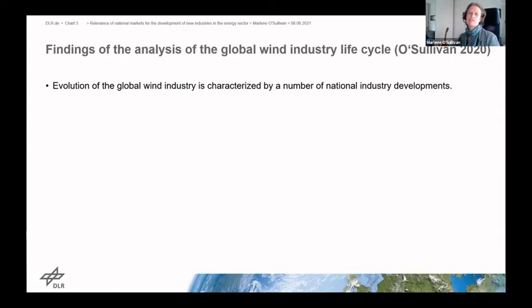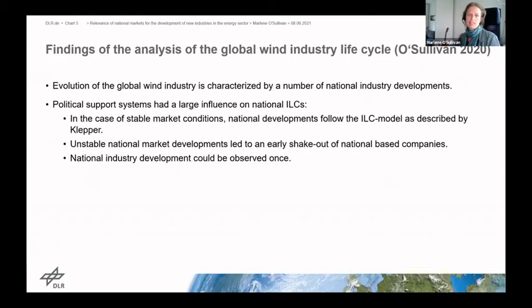And the finding of this work was essentially that the evolution of the global wind industry is characterized by a number of national industry developments. Meaning we essentially have national developments that are then added up to a global development. And regarding the political support systems, we found that they had quite a large influence on national industry life cycles.